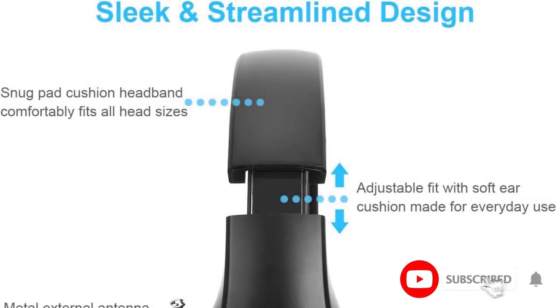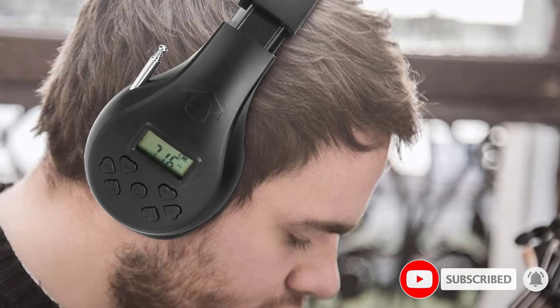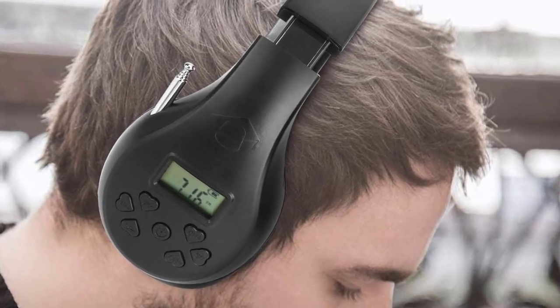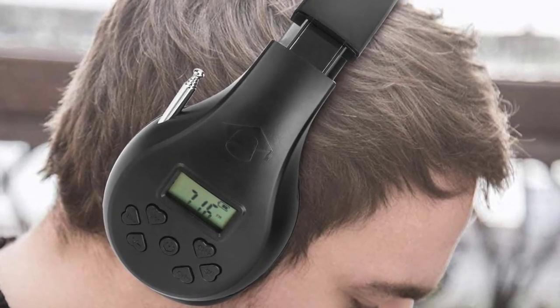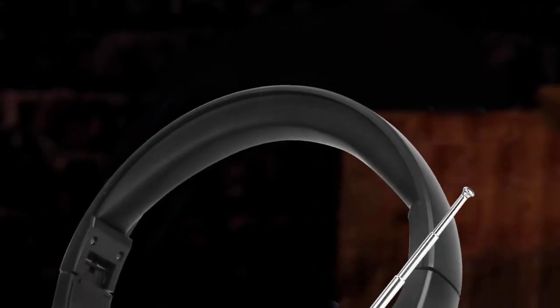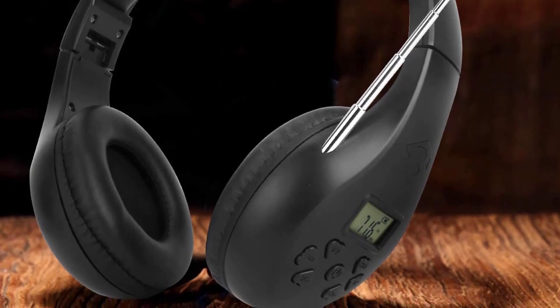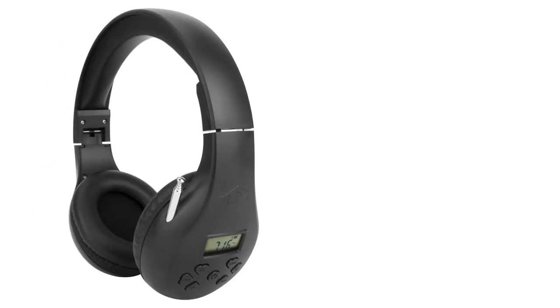If you want to change things up, you can switch to an AUX cable and listen to music on your phone. Locating your favorite radio stations is easy with the combination of an auto and manual search function and a handy LCD screen. The channel memory function also allows you to save one station for one-touch access. You can expect a comfortable listening experience with these headphones.